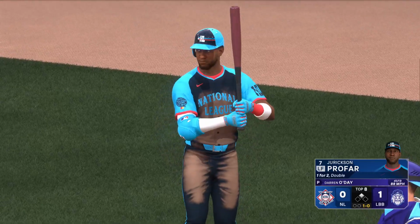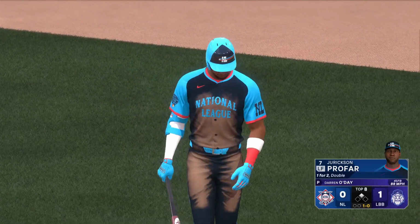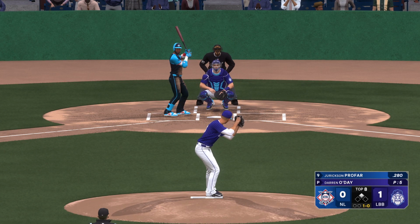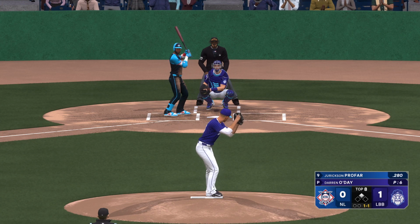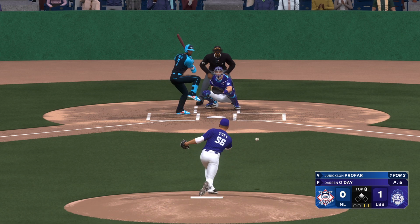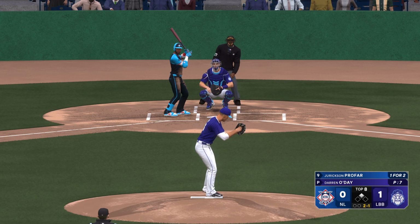Profar, the next to hit, takes ball 1. They hope he's the guy to spark a comeback. He tends to play better when his team is behind, so why not him? So the tying run at second. Swing and a miss. And it's 1-1. That one missed. We got 2 balls, 1 strike.